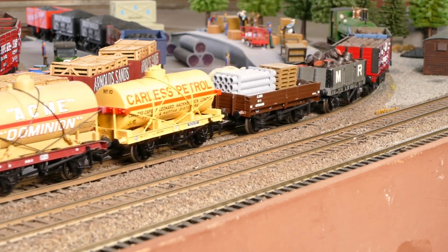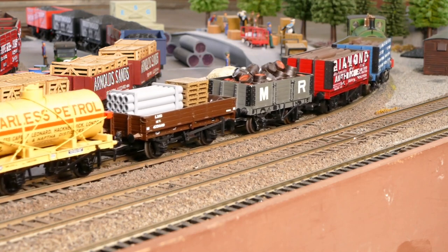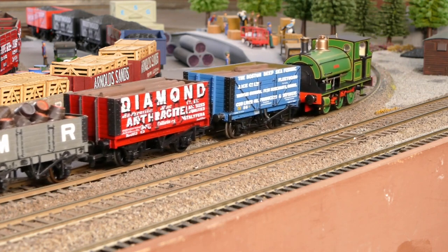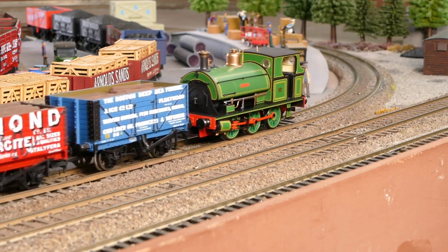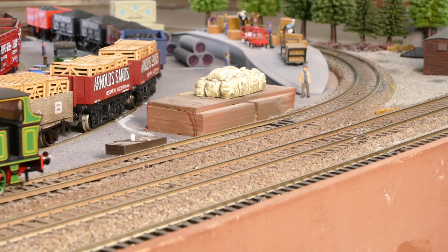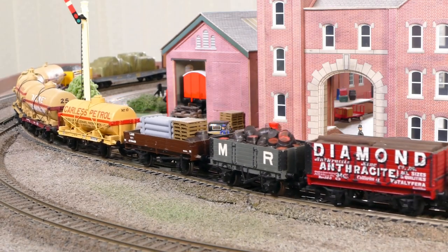Henry was built in 1913 by Peckett and Sons at their Bristol works. He did not stray far from home, as he was to spend his entire life on the Avonmouth and Royal Edwards Docks railway system under the control of the Bristol Corporation's Docks Committee.